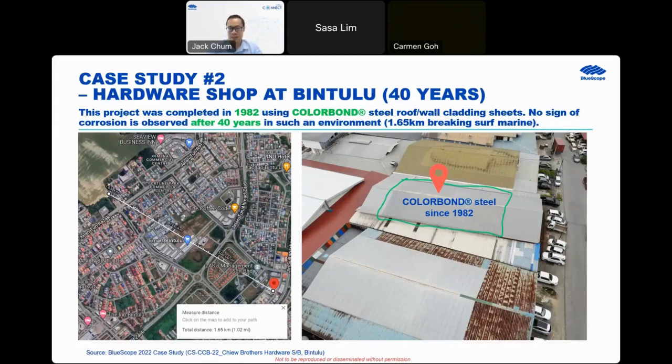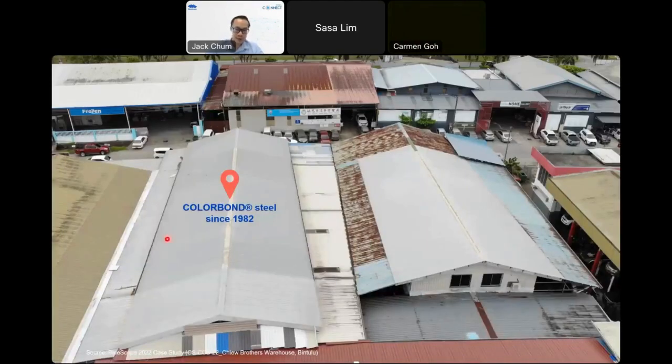Because this hardware unit is one of our customers. He shared with us that his roof was Colorbond steel, and it has been there since 1982, so it's about 40 years old when I went back to inspect the roof itself. After 40 over years, you can see that the Colorbond steel roof is still intact, with no sign of corrosion attack, as compared to the neighboring roofing sheets.